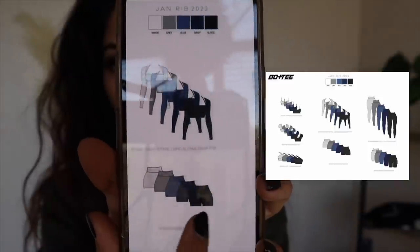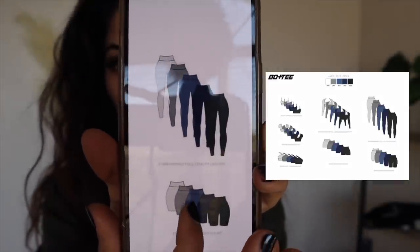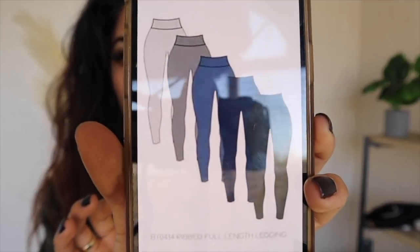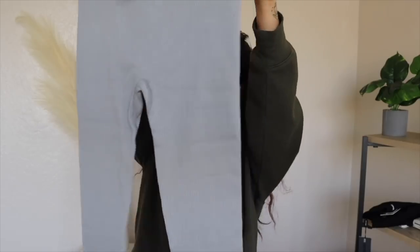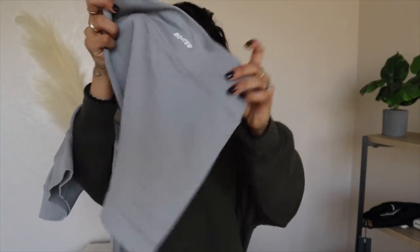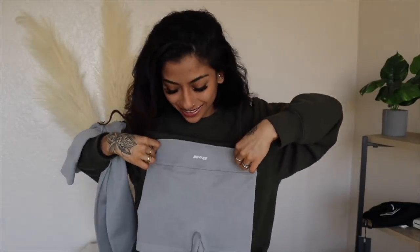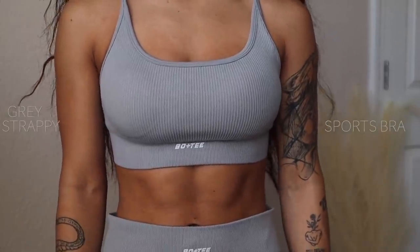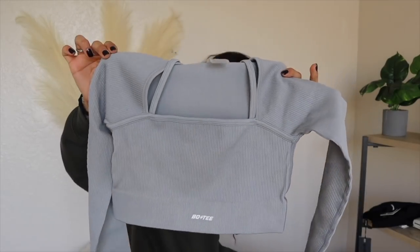So I have the clothing categories on here, so I can read them off, but we're starting off with the gray ribbed full-length leggings. Right there, he's right there. Actually, these look like they will fit my little legs. And then we got the ribbed biker shorts, which I'm excited for. I don't have any gray shorts, bruh. And then we got the strappy sports bra. And I already know this is gonna be my favorite, the detail long sleeve crop top. Ooh, get this on me.